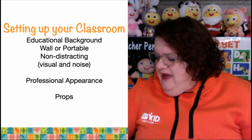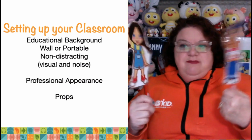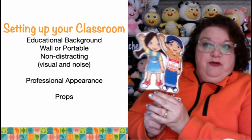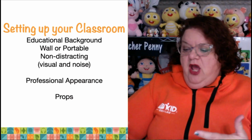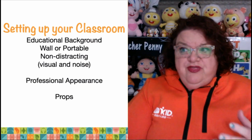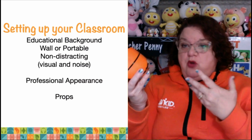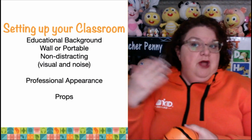But then you're going to have some things that you print out, like some characters that we use. This is Meg and Mike, and we use them all the time. You know, Meg is she, Mike is he, okay? Or we put them together and it's they, okay? So we use those type of things a lot. Then you can print out things, but you can also use real things, and they love for you to use real things. So a teddy bear, a couple of balls to help teach that lesson. Whatever you have that goes along with the lesson.